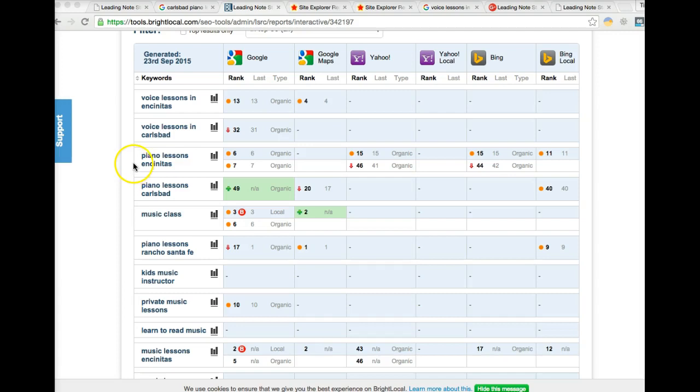So if we come back to this page, you can see, for example, piano lessons Carlsbad. You're not going to have a map spot for your guys' business just because there's so many factors that include having a local address in that area. So unless you have a Carlsbad address, you're not going to have a map spot in Carlsbad. However, there is the possibility that you can show up in the organic results for piano lessons Carlsbad.